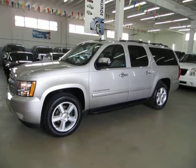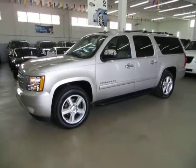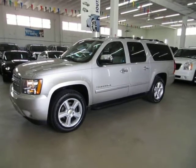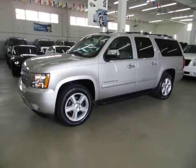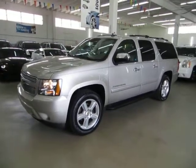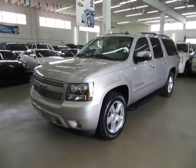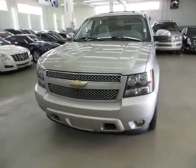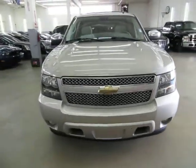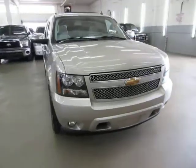Up for sale now, Vehiclemax. We have a beautiful 2008 Chevrolet Suburban LTZ two-wheel drive. Silver on the outside with light gray leather interior. Completely loaded up with factory navigation, color backup camera, factory power moonroof, factory DVD player, power tailgate, heated seats, and a number of other options that I'll get into in just a minute.